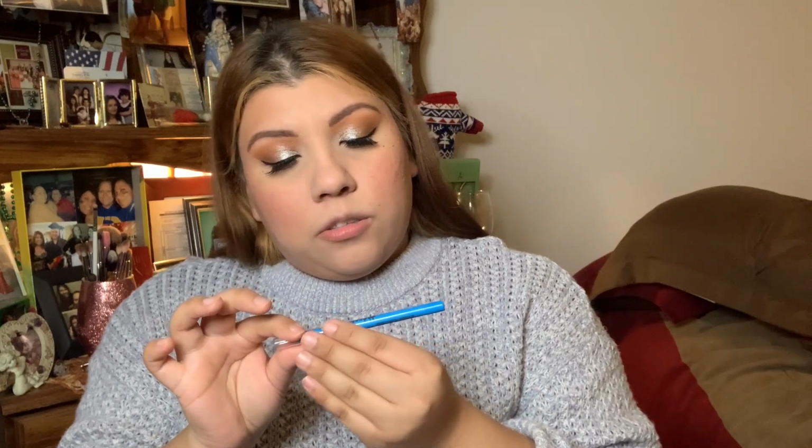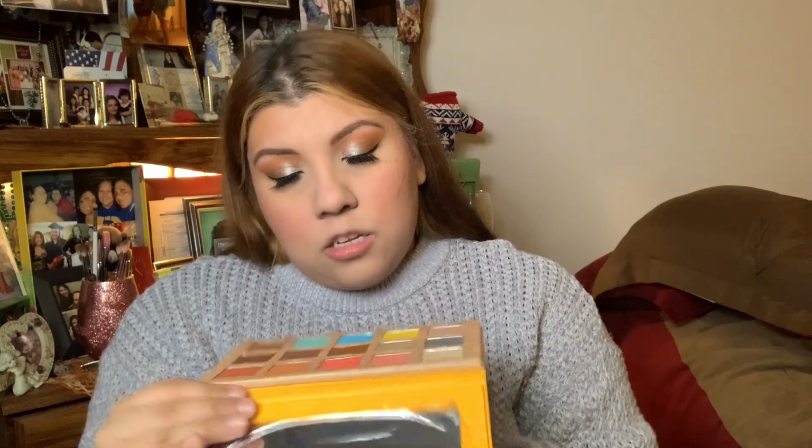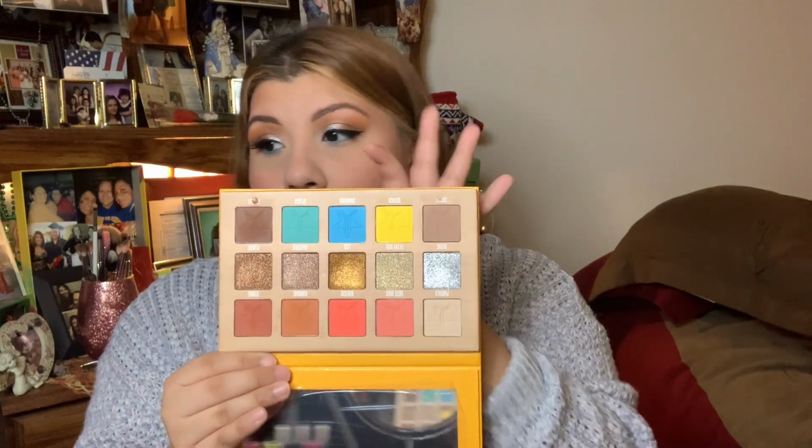I want to put my liner on first. I think I'm gonna use this right here. This is the LA Girl Shockwave Neon Liner. This is in Electric. Okay, so I threw that on the bottom lash, and then I'm gonna go back to the Thirsty palette and use Submerge, which is this beautiful blue right here. Just gonna smudge this along the bottom lash. No, this part. I can't think of right now what it's called. Woo, super pigmented.